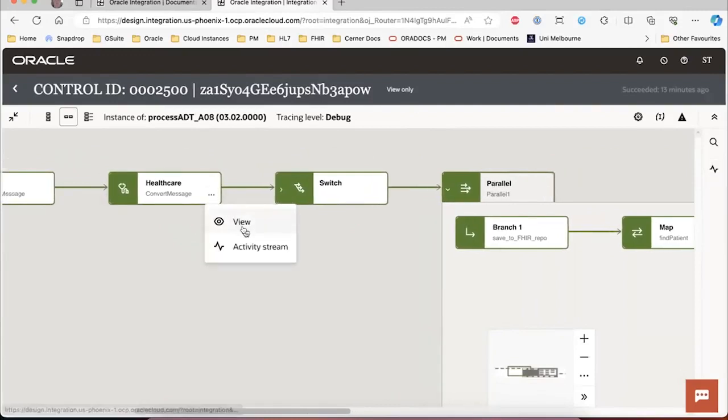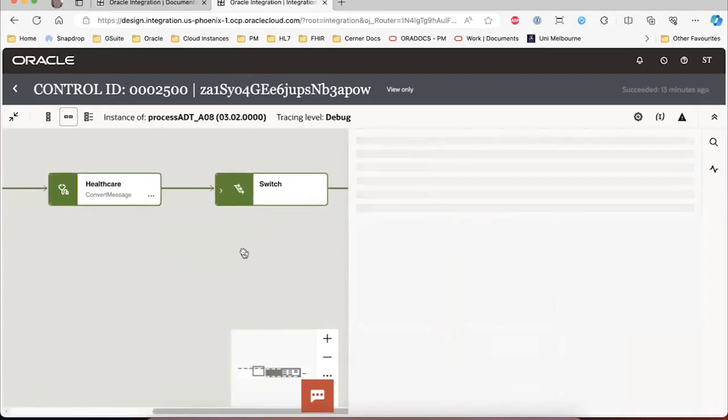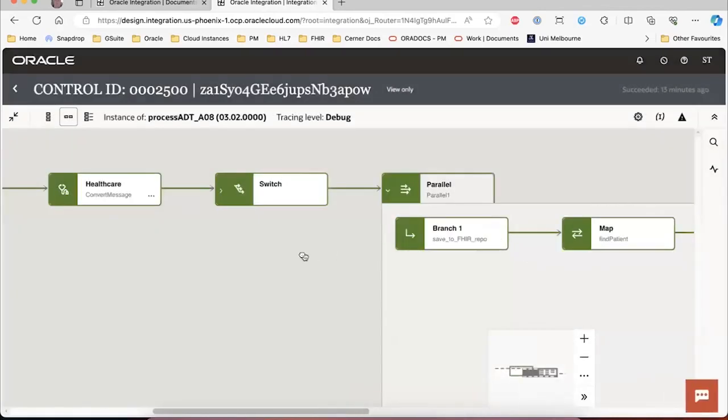I'm calling the healthcare action again. I'm getting a little bit of a delay here, not sure what's going on, but I'll just talk about that while we're waiting. I'm calling this time a function which takes that HL7 message, which we processed in the last integration, and this is where it converts it or makes it a fully mappable OIC payload. So after this step, we have the OIC message available in the mapper to be mapped, and I'll show you that in just a second. So I'm calling this operation this time, convert message reference to document, and I again chose my schema definition, and this is where OIC was able to apply my schema definition to that inbound message and give me a mappable document. So let's have a look what that looks like.